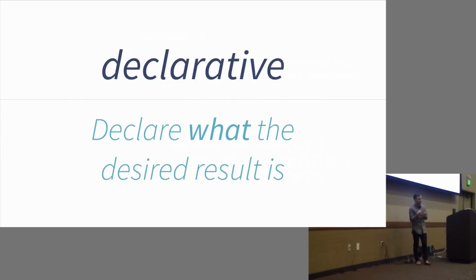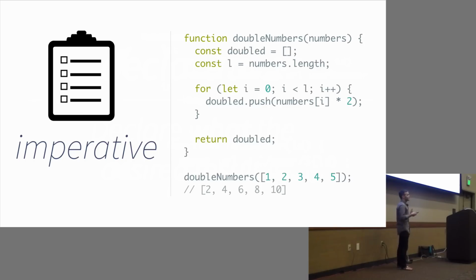Elm is also declarative, and that's something that comes with functional programming, a declarative style where we want to declare what the desired result is. We're telling the computer what we want back, not how to do it. So to understand that, let's compare it with imperative style with this JavaScript code. We want to create a function that doubles the numbers of an array. So we're going to use a for loop in this example. You probably already know about the map function, but in this case we're going to write it in imperative style.